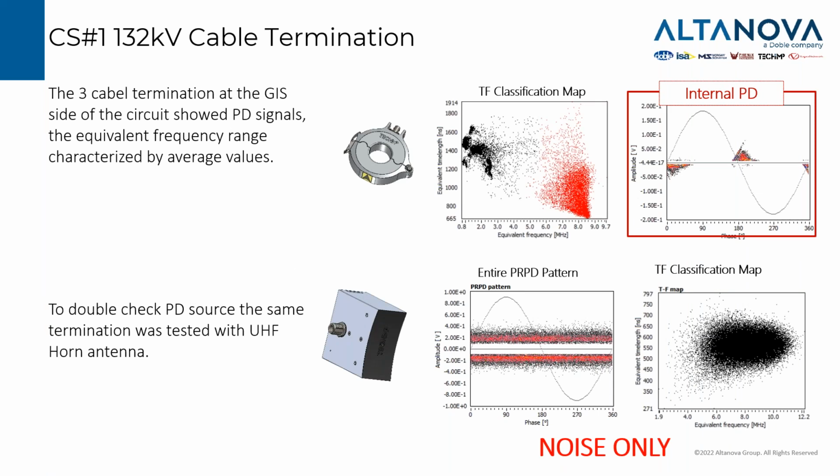The PRPD pattern on the right tells us it should be an internal PD, but if we look at the frequency, it's not as high as we expect. We would expect higher frequencies if the PD is sourced at our detection point. So we double checked the termination with a UHF antenna, and we could not find any signal. That puzzled us a little bit.